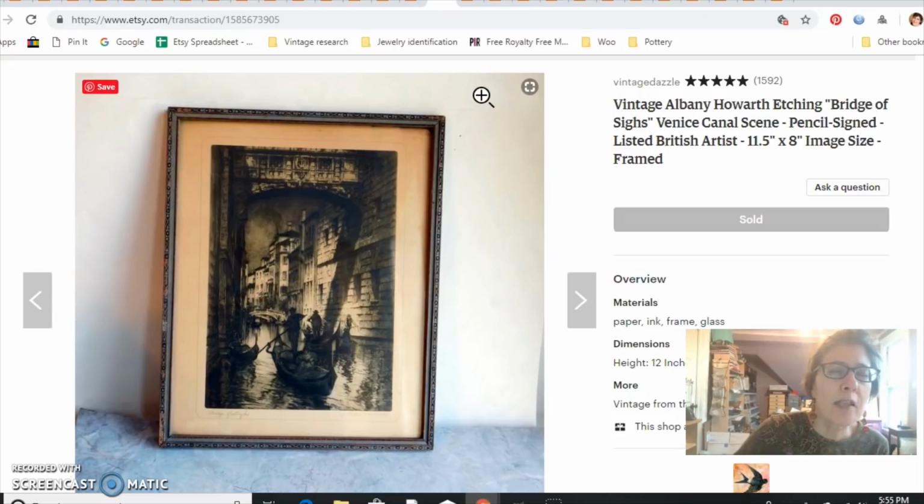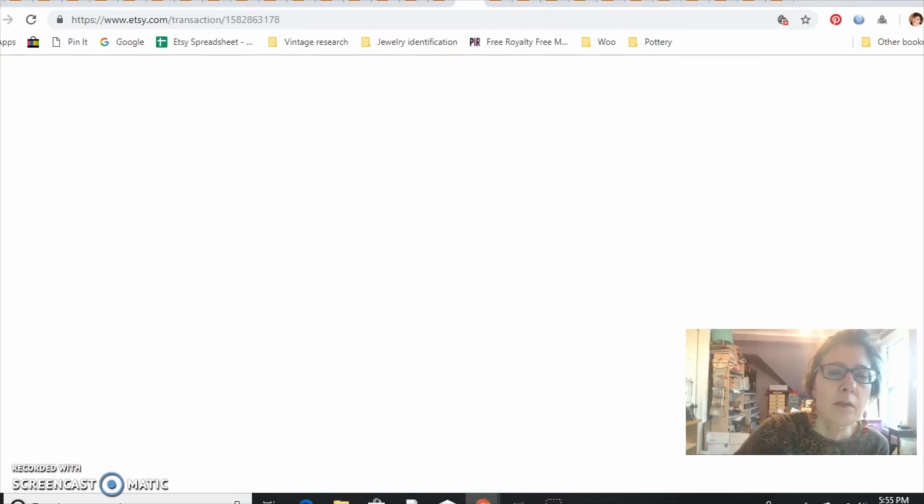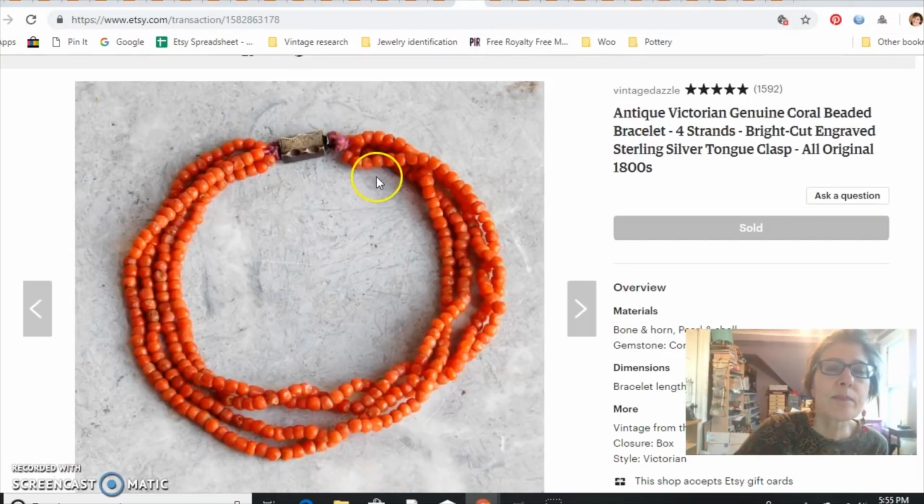And if I remember correctly, I bought 3 from the same guy at the flea market, 3 for $20. And I think this was the only one that was really valuable, but, well, a little bit valuable.